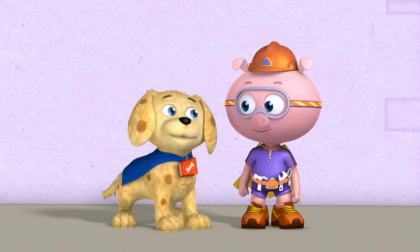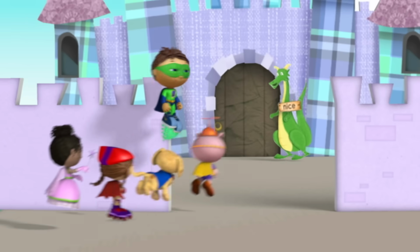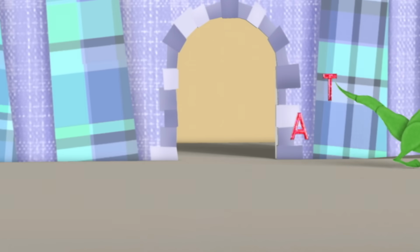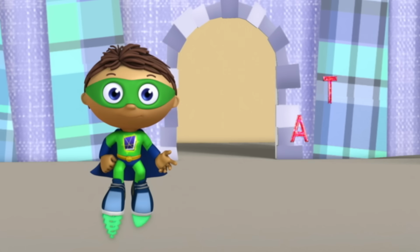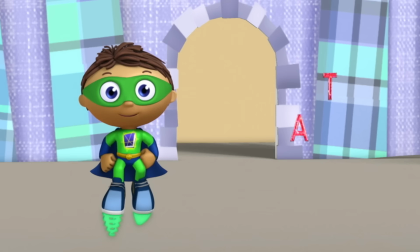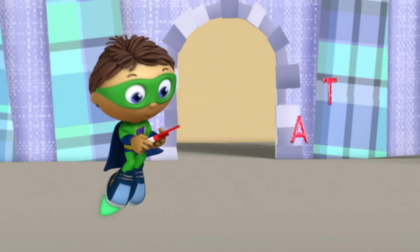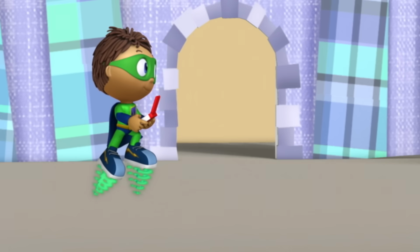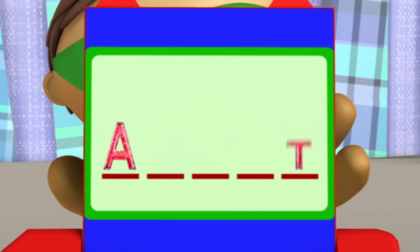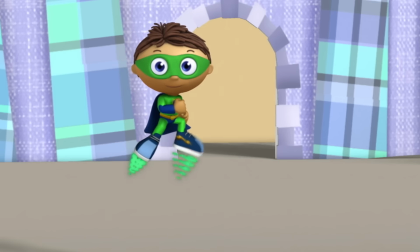Alphabet power is bombastic. Thanks, Alpha Pig. Oh, it's no problem. You found super letters? Which ones? A, T. A, T. Let's put them in our super duper computer! 3 more super letters, and then we'll get our super story answer. Right on, readers. Let's go find the scroll. Come on.